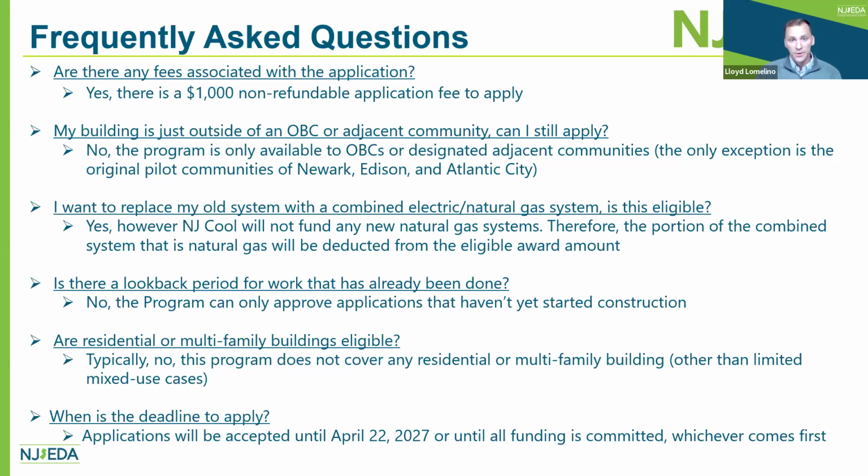I want to replace my old system with a combined electric natural gas system. Is this type of project or work eligible? Yes, we do fund those types of projects. However, we will not fund any new natural gas systems. So in this circumstance, for any costs associated with a combined system where you have electric cooling, say, and natural gas heating backup, we would reduce the value or the cost of the natural gas component from your total award. We do understand that there are operational benefits to these combined systems, and we want to ensure that we are funding projects that are also clearly providing environmental as well as building benefits.